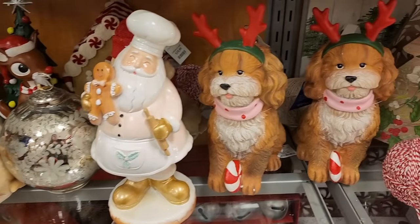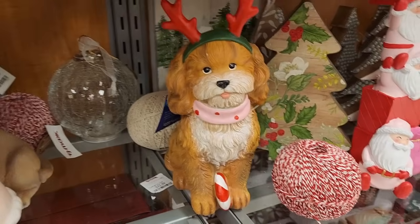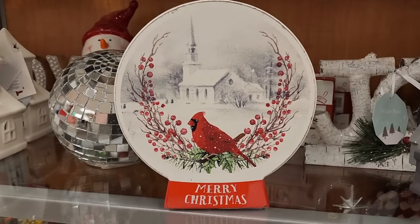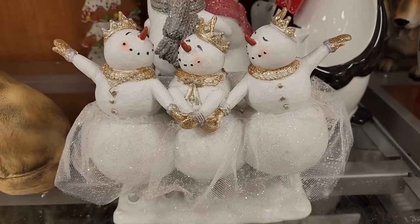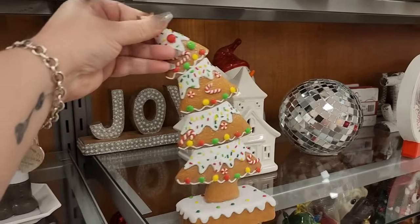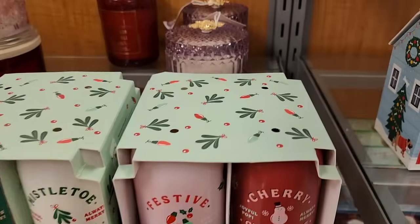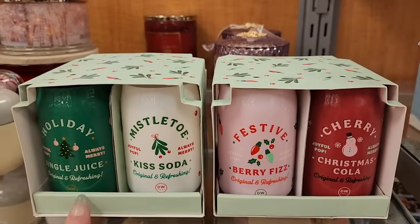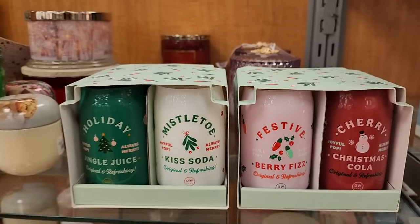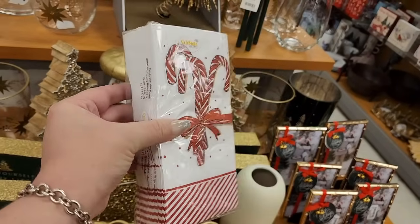$17 on Santa. And this cute little doggy here. He is $13. $8 for the cardinal lovers. $10, look how cute they are. $10, I think we've seen this before, but just in case. $25 on a pack of four, and these are the 4 cents. Jingle juice, kiss soda, berry fizz, and Christmas cola. $20, they also have a white one. $5 for 32.